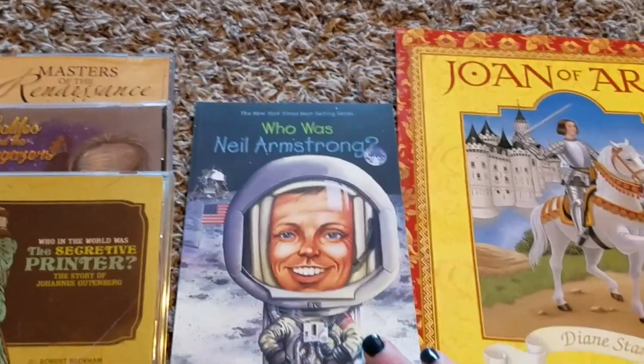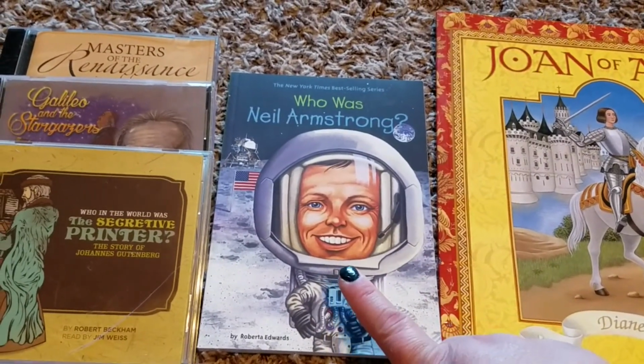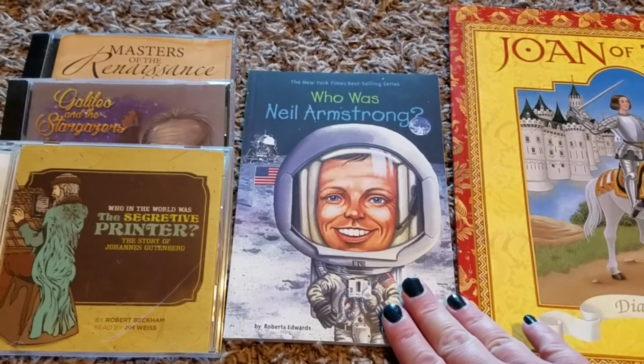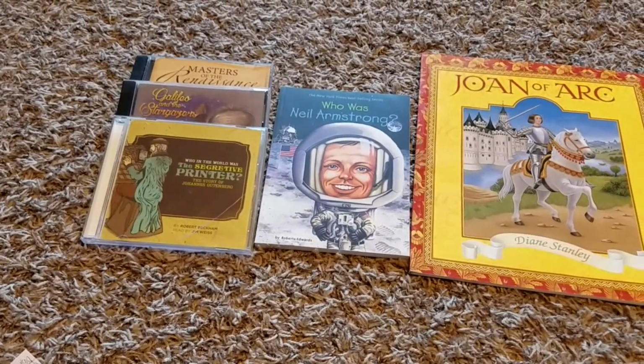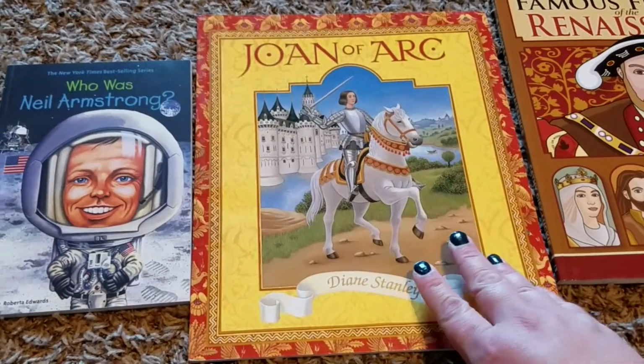wanted to show you what one of the books looks like, and we're actually going to do Neil Armstrong next year anyways, so I wanted to show you what the book looks like. But we're going to be doing Marco Polo as a Who Was book, and we're going to be doing Joan of Arc, and I'm going to be using this book for Joan of Arc.